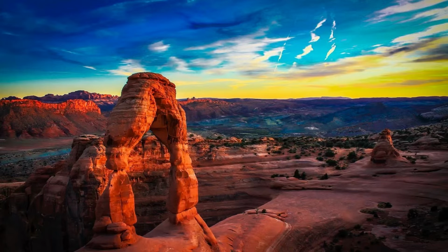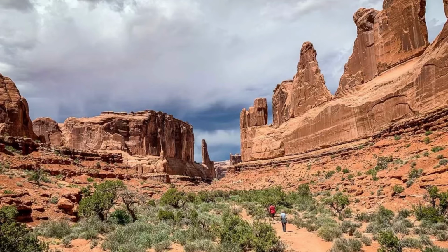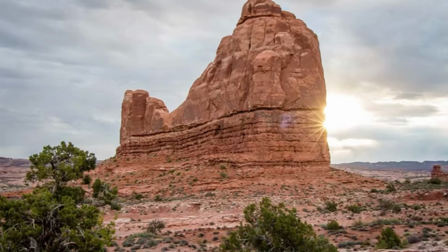The next important thing to do or to see is Balanced Rock. This famous rock formation is a must-see. You drive right past it on the main road, but it is worth pulling over for a quick visit. There is a small parking lot, and from here you can walk around Balanced Rock for an up-close view.